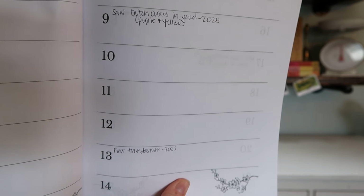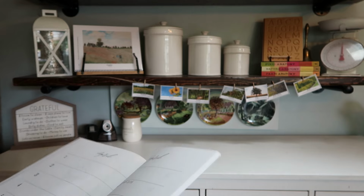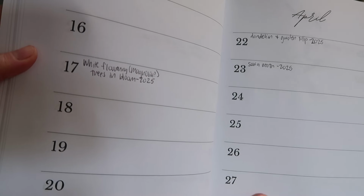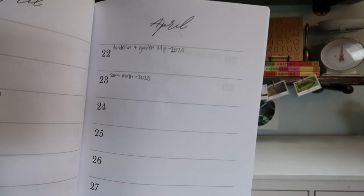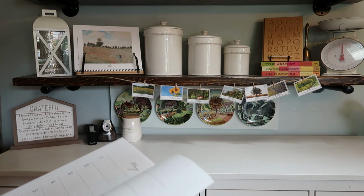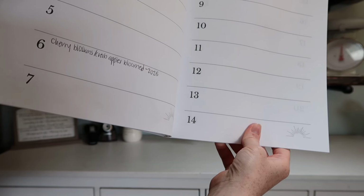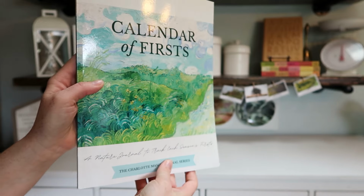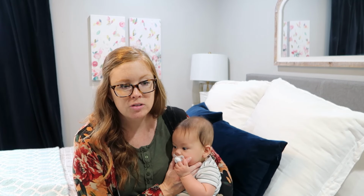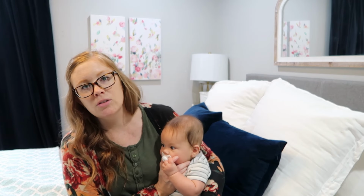So you start to write when you first saw the first tulip, when you saw the first goose flying back north for the spring, when you see your first marigold, your first daffodil, when the first thunderstorm happens, when the first snowfall happens, when you see leaves turning orange in the fall. So it's a way to keep track of all of nature's firsts every year and to compare from year to year how it changes, how it's different.